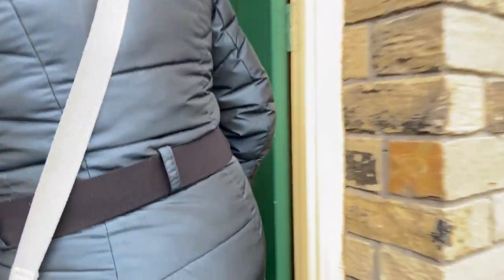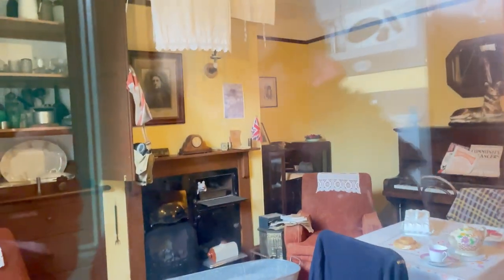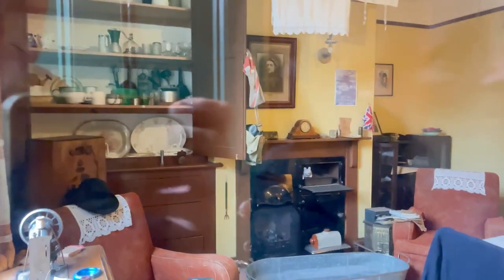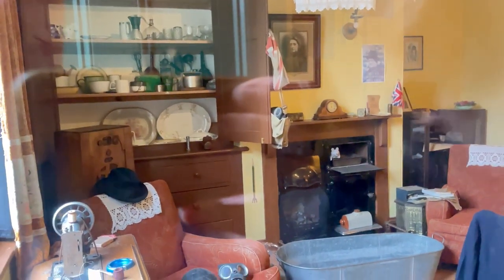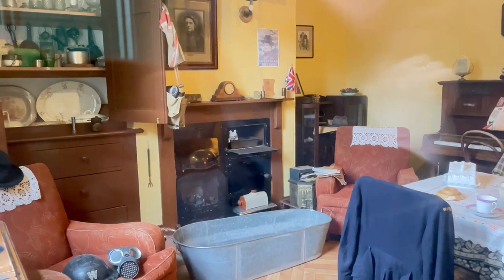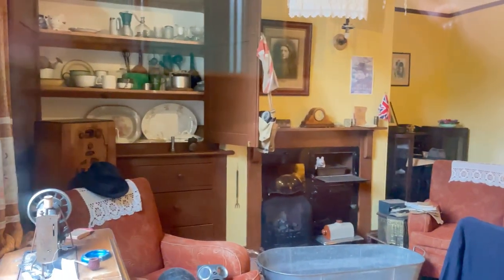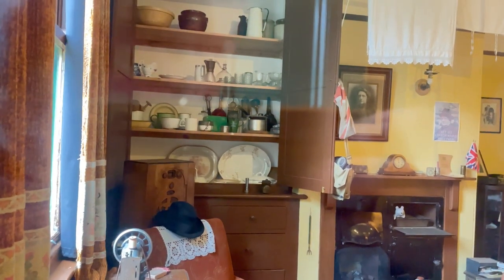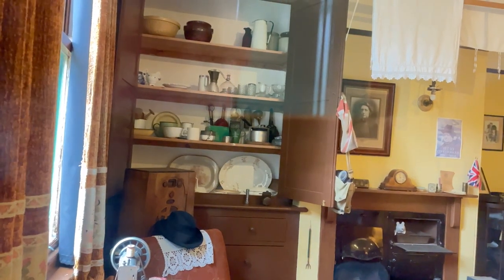Yep, this one's 1942. So this is one from the war, Second World War era. With the gas mask on the chair and one hanging up on the door. Yeah. The tin bath in front of the fire. Yeah. The air raid warden's jacket on the back of the chair there. Whoever lived in here was an air raid warden, and the wireless in the corner there next to the big storage cupboard. And up on the ceiling there is a creel.